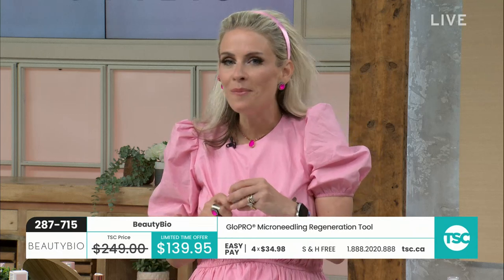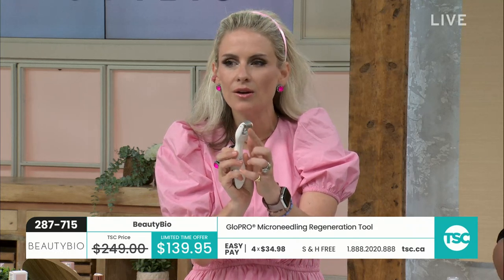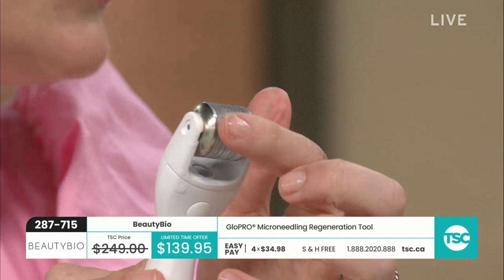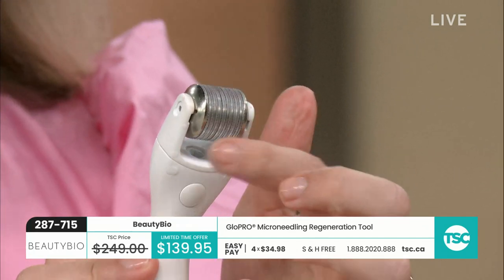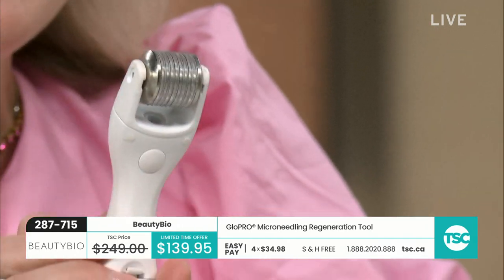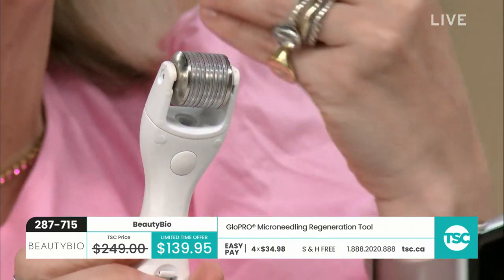And then add in the fact that you are getting these micro needles that are creating these micro channels. They're tiny, tiny little micro needles, and there you can see them. It feels like a kitten's tongue. I'm the type of person that if it hurt, I'd probably still use it, but this does not hurt. It's absolutely painless and so simple.